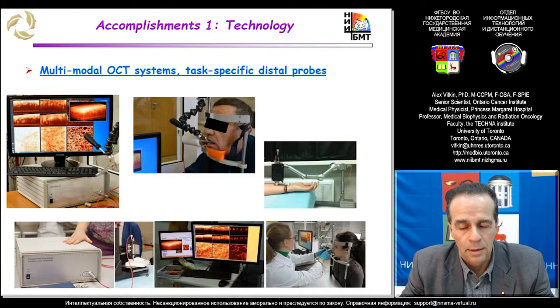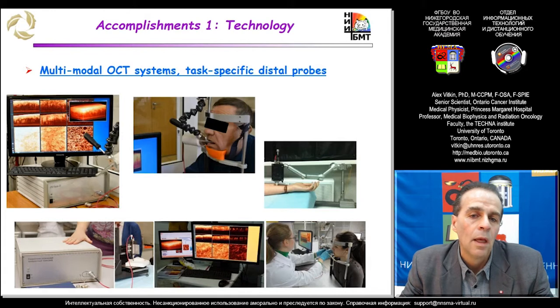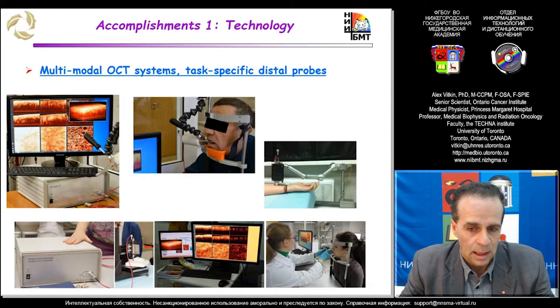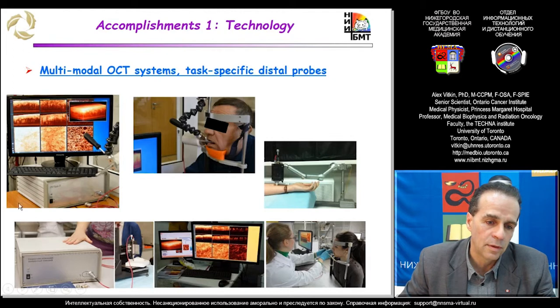So let's cut right to what we've accomplished. I've broken this up along the lines of science, technology, preclinical, and clinical studies. Starting with technology, we built several systems capable of obtaining this multimodality information. Some of them are shown here. For example, here's a box that contains the core imaging engine, and here are some of the distal probes that are specific to the experiments and the applications at hand.